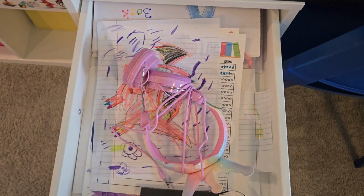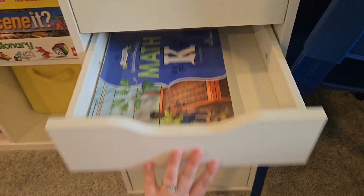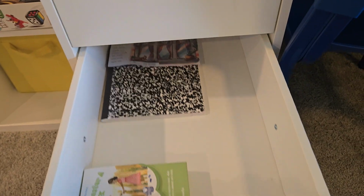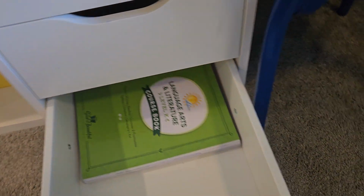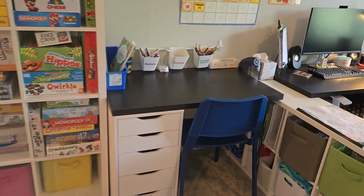There is absolutely no rhyme or reason to these, so I'm just going to show you really quickly. Oh, I don't know where her language arts book went. Oh, there it is. Told you. And then I think this is empty. So that's her area. That's her little desk.